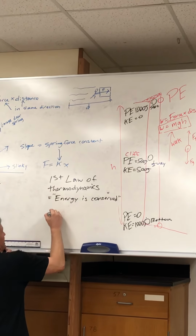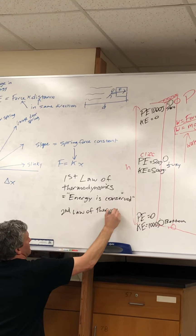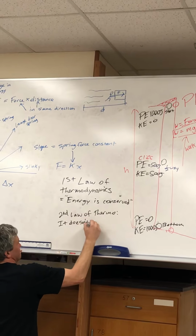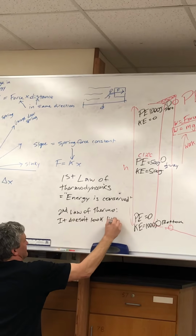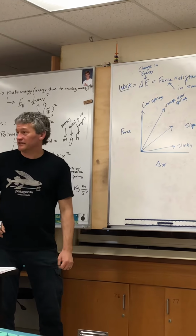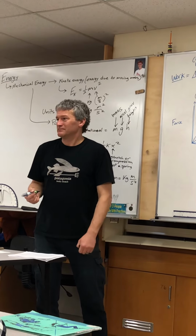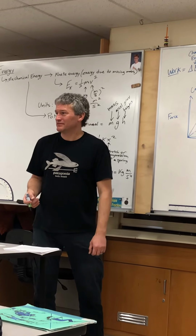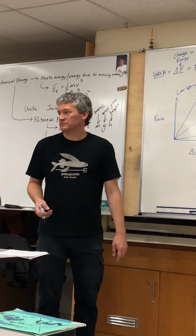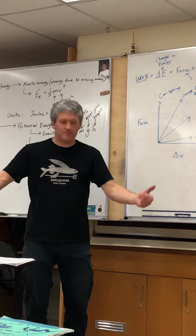So the second law of thermodynamics. Right? It's that simple. Energy is conserved. Well, it doesn't look like it. It's just like objects in motion, they stay in motion. You're like, it doesn't look like it. Anytime I get something in motion, it stops, doesn't it? You give your skateboard a push on the road, it stops. You're rolling along on your bike, you just stop. You're like, damn, I've got to pedal. I'm supposed to keep going.